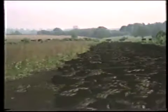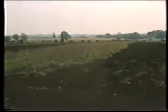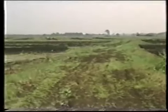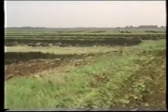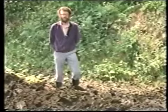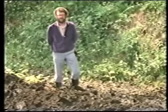Peat. The kind of stuff you put on your garden. We're in Somerset, near Glastonbury, in the Somerset Levels. And the Somerset Levels are a large area of peat bog. Nowadays, the peat is being cut and sold for horticultural purposes, but we're interested in the past.